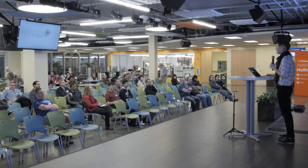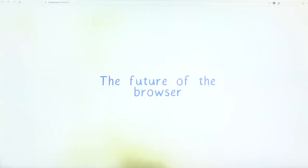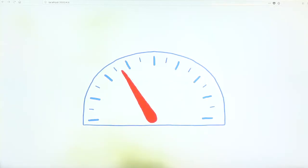So why talk about the future of the browser? Because browsers are facing a challenge, and whether or not browsers meet this challenge could change the web as we know it. What is the challenge? Browsers need to get faster.